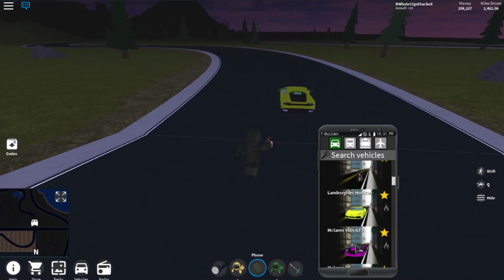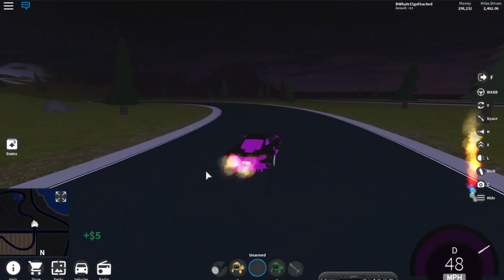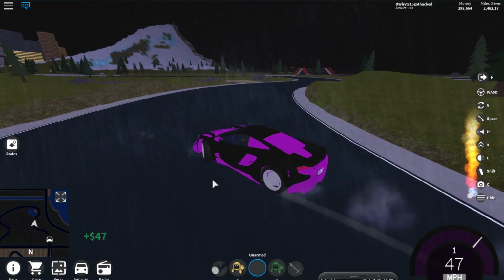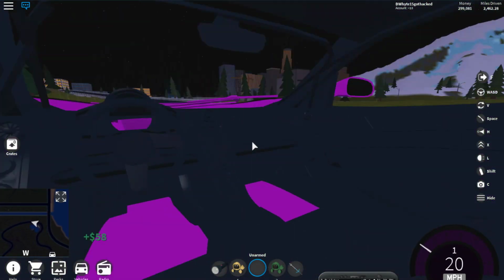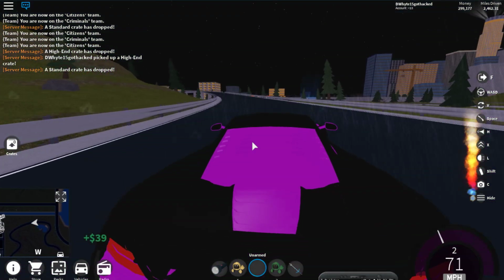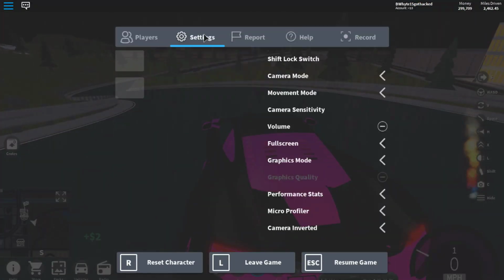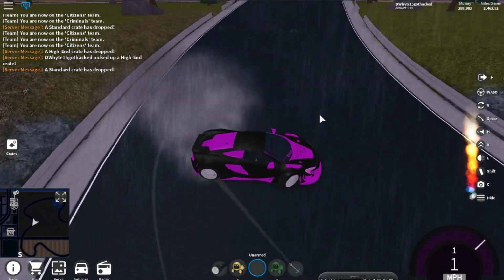Next is the first car I bought with money, the McLaren 650S GT3. The sampling is not that great. Wow. Did they change the interior? I haven't heard the noise. Let me turn off the noise. Awesome. I also fall in love with this car. Forget I said that. And go.